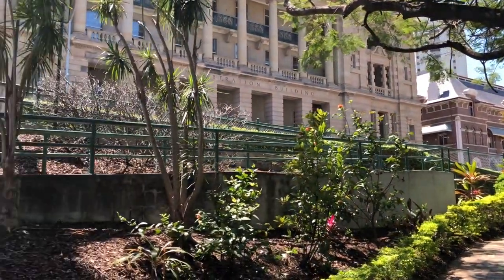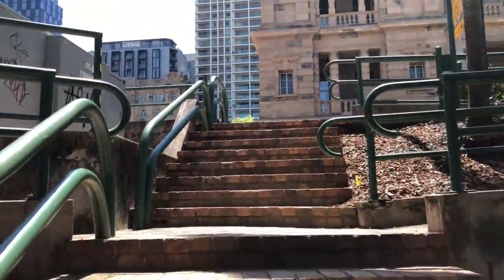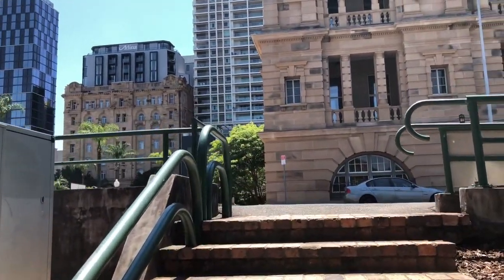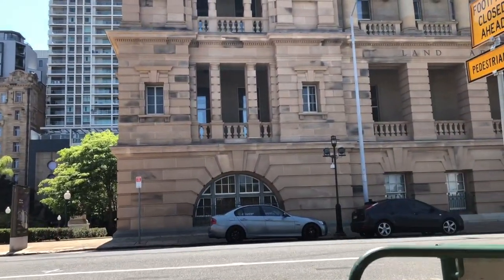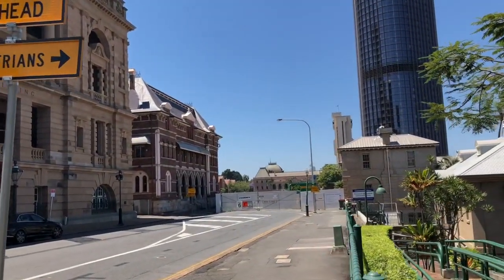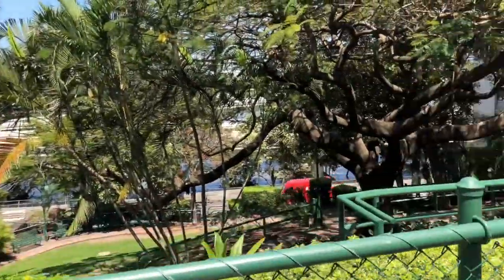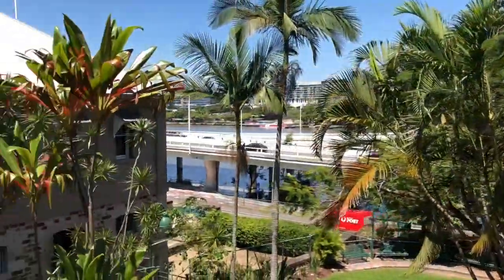So this is Miller Place here, and we're going to walk up these stairs. This is the original slope of the ground from the river behind me up to the ground surface up here, and this is William Street. And down the end of the road there, which is now blocked off because of the new casino development. A beautiful day here. So there's the park that we just walked along. Over there. The river down the bottom.